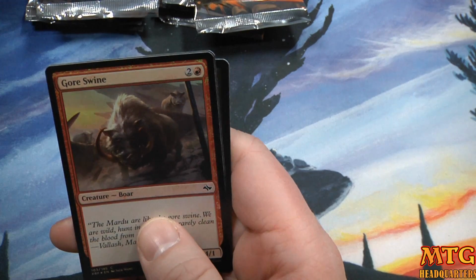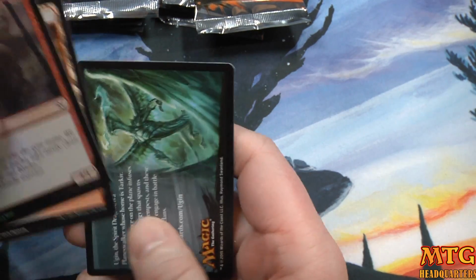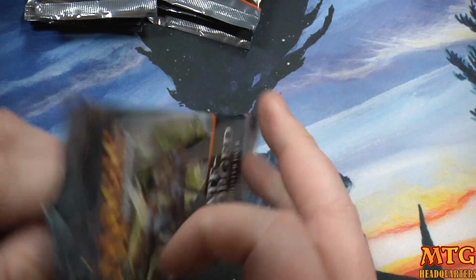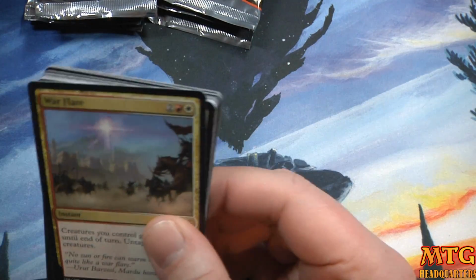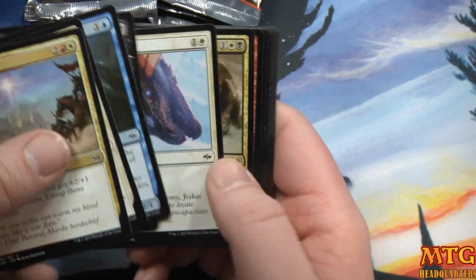And we have our first foil, Goreswine, and a Bloodfell Caves. So you gotta be careful in that land slot, because there just might be a fetchy in there. Warfare Flame, very, very powerful card in Jeskai draft builds.